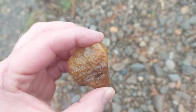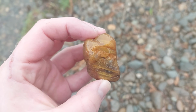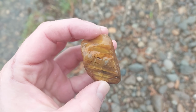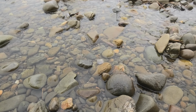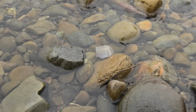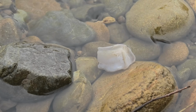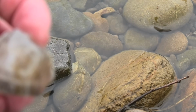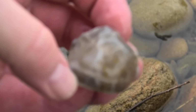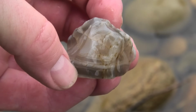I don't know if the orange is just the outer layer, like staining, and when you cut it, it might be a different color. Yeah, that's a beautiful one. There's definitely a piece over there in the water, and I think I see a bit of banding. Yeah, there's a little bit of banding there. Oh, nice. It's going to be a good one for the tumbler.